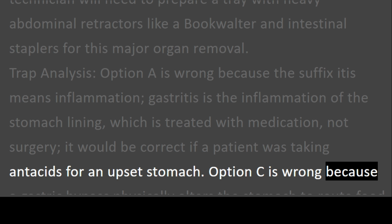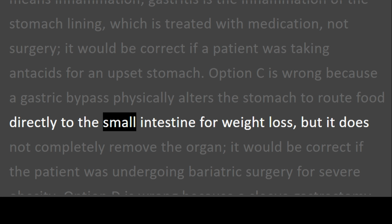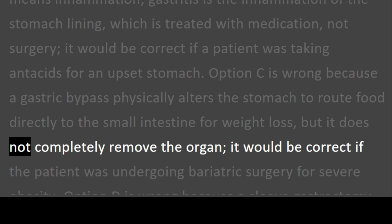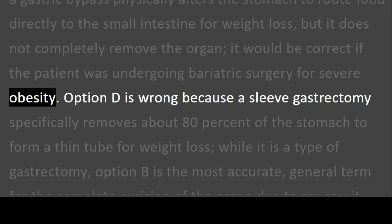Option C is wrong because a gastric bypass physically alters the stomach to route food directly to the small intestine for weight loss, but it does not completely remove the organ. It would be correct if the patient was undergoing bariatric surgery for severe obesity.